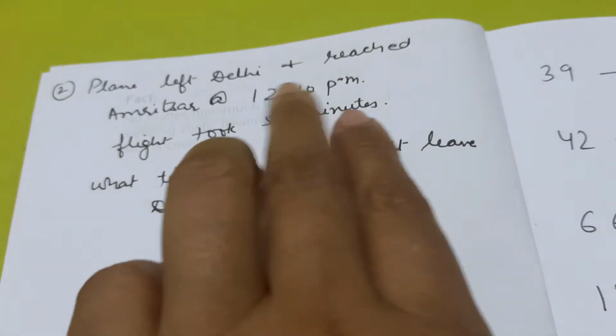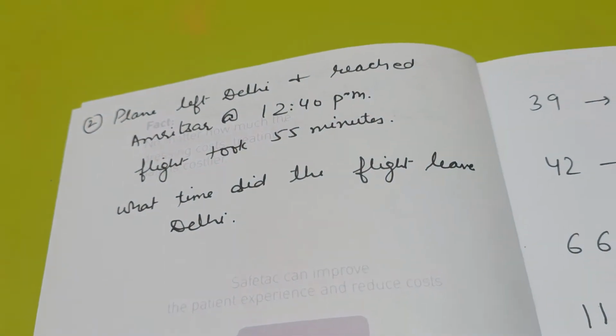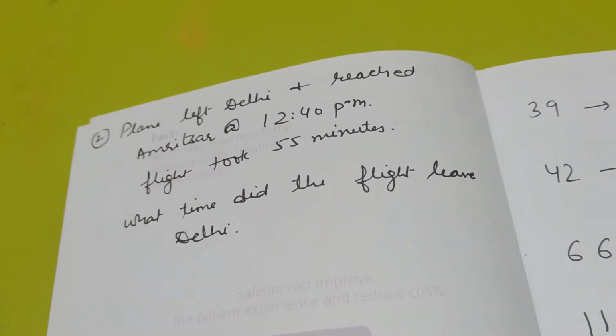So again, it's 12:40 minus 55 minutes. So she has to go back to 12 o'clock. Then she has to go 15 minutes more. So it's 11:45. But let's see if she can do it.